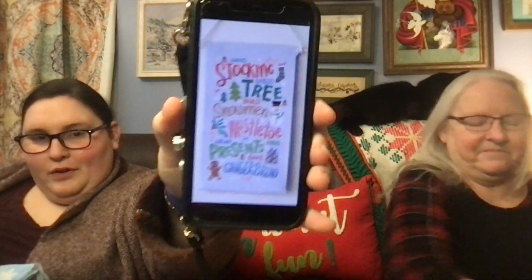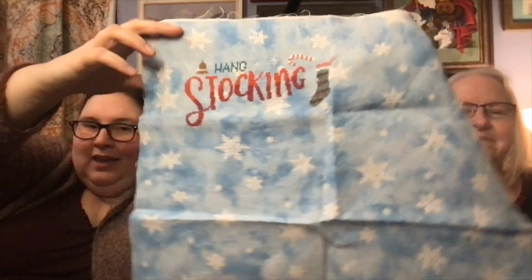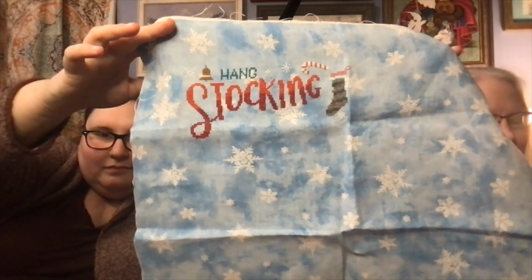Okay, so now is my Deck the Halls by Caterpillar Cross Stitch. And this is how far I got. So when I put this away last year, all I had was the hang and the bell. So there you go. This one was kind of intimidating to me. I wasn't pulling it out because I was like, oh, there's a lot to go, and I made no progress during the first round of stitching on it. So I feel better now.